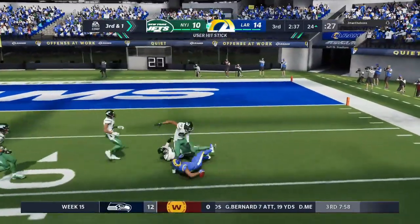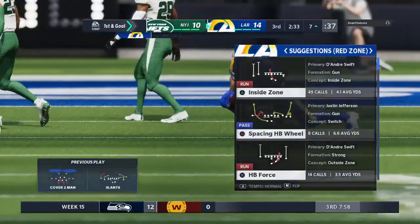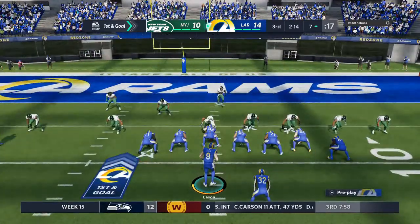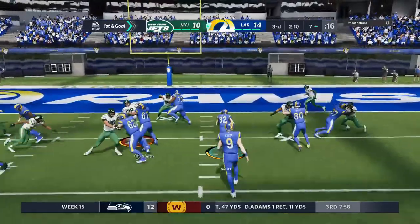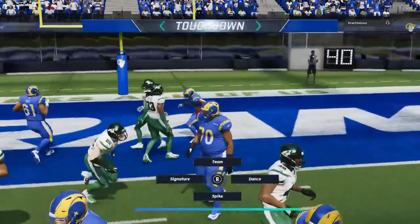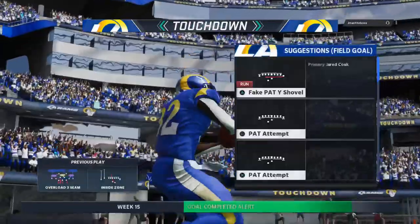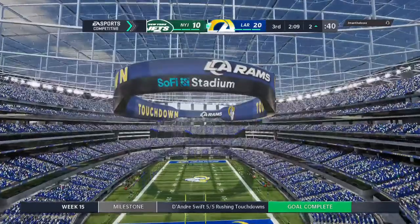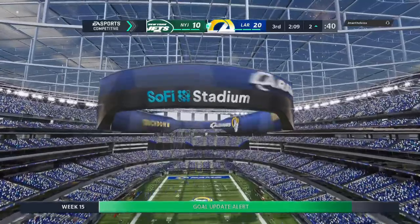Open man is Duvernay. And brought down, but not before they get it inside the 10 to the 7. He was held without a catch in the first half, but he's got one here, and he also picks up a first down. Here's Swift. And he's going to take this one in for a Rams touchdown. DeAndre Swift with his second touchdown of the game and fifth on the year. And the Rams tack on to their advantage.